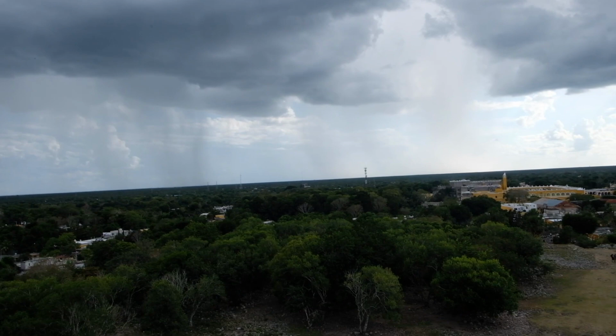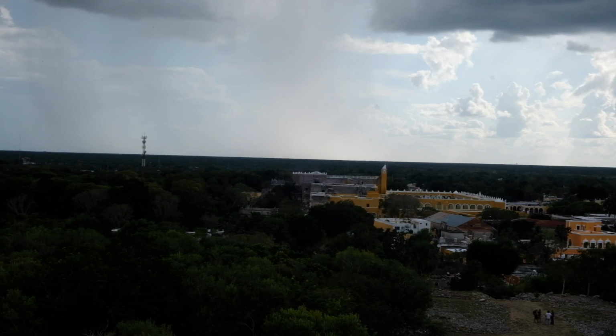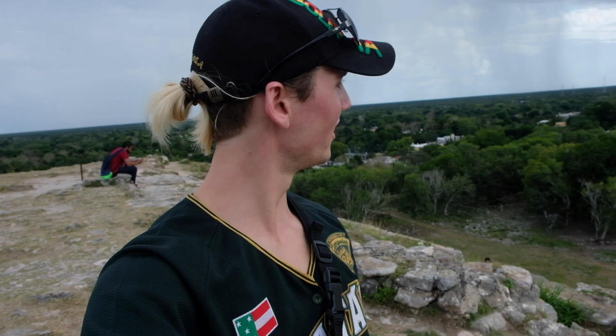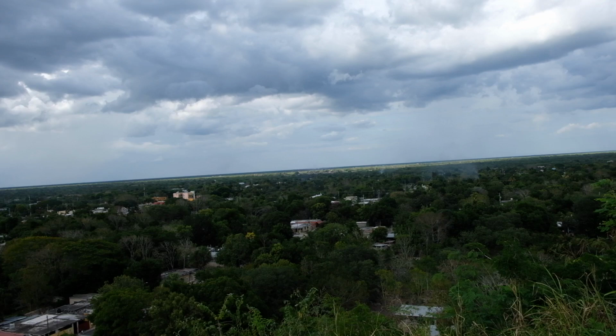Izamal City and the surroundings. The church over here. There you really see why it's the yellow city. That yellow in the middle there. Those three eyes down there, how small they are compared to us up here. Stunning. Absolutely. Incredibly stunning. How the church just sticks out like a sore thumb right there in the middle. You have the church there, and you have the pyramid here. Then you have out the other way just forest and forest as far as the eye goes.